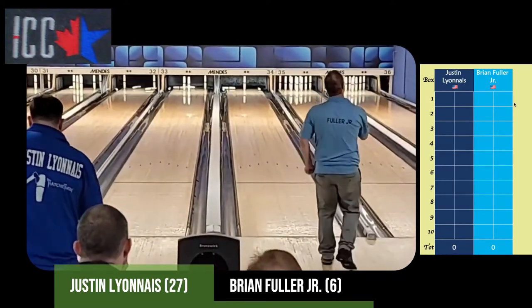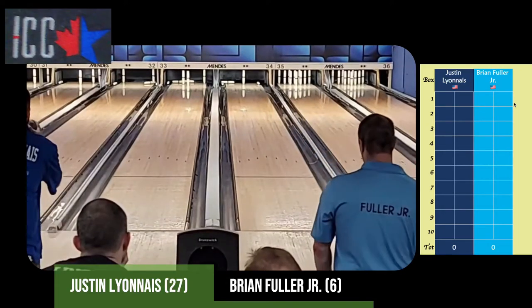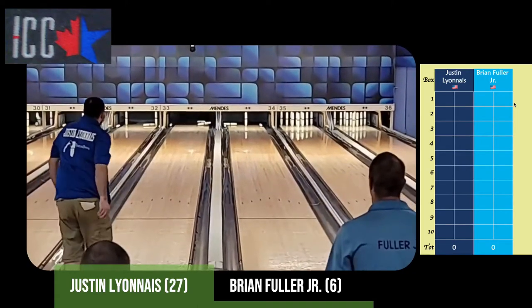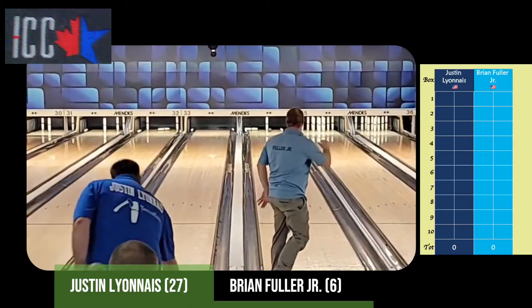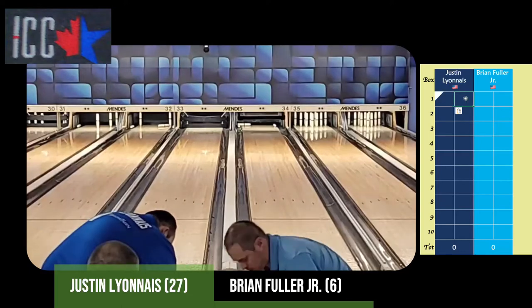He missed it left. 72% chance on single pins for pro bowlers. Rob Wood, stats by Candlepin Bowling Network. 5/8 spare. He's up to a fast start against Brian Fuller Jr. Brian with the Paul Grant special. Miss the second, make the third.